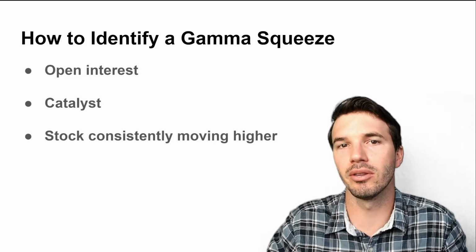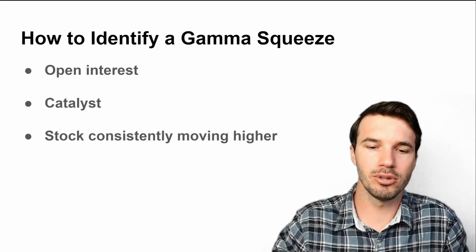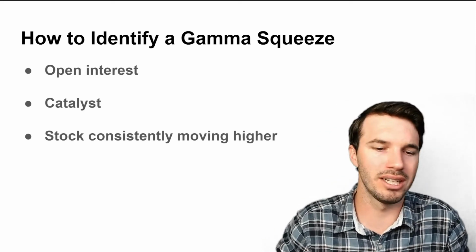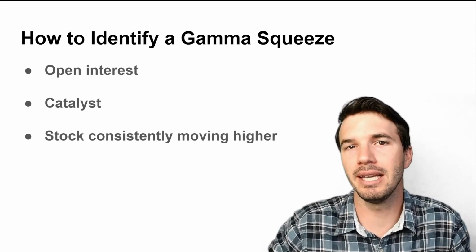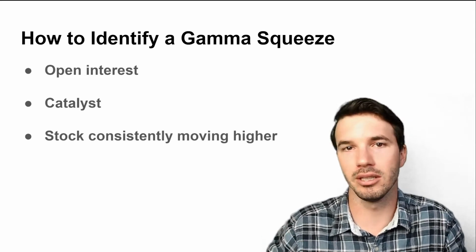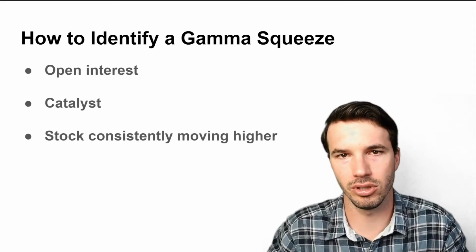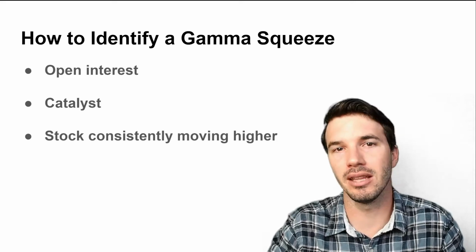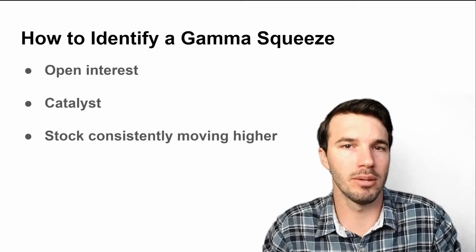Those options expiring on the third Friday of every month, generally referred to as the monthlies. Those options you want to check at the key level. So with Tesla, for example, right now Tesla's trading at about $1,100, just under $1,100 a share. What I mean by key levels is you'd probably want to check the $1,100, $1,200, $1,300, maybe even $1,500, and see what kind of open interest you're seeing there.